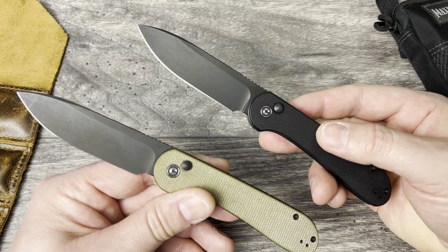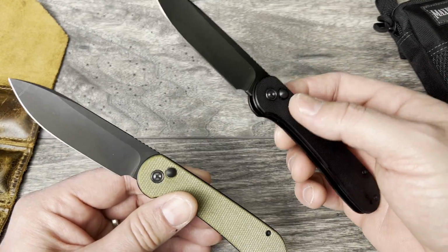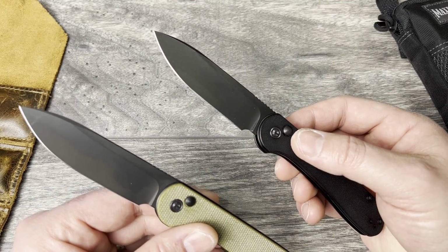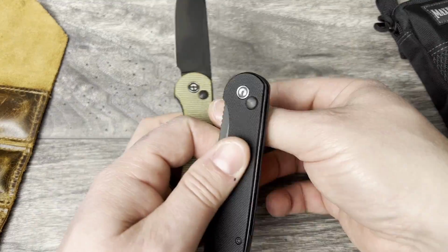They have a 4.5 inch micarta and G10 variant, and the overall length is 8 inches, coming in at 3.42 ounces. So very lightweight, very fidgetable EDC knives.